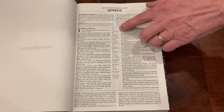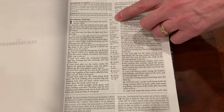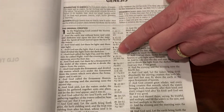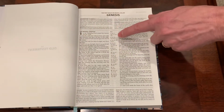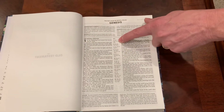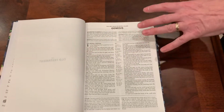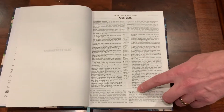And down the middle, it's cross references. Check this out. It gives you the chapter and it gives you the verse number where you can find it. And it's a verse by verse layout. So you can easily cross reference verse 1 to verse 1, verse 3 to verse 3. So that's a really cool layout for a center column cross-referencing system.